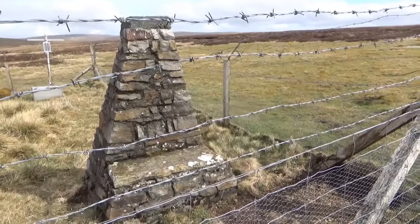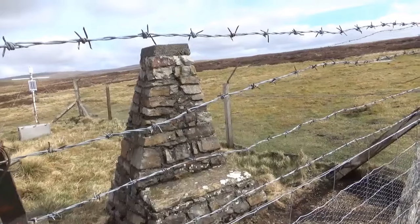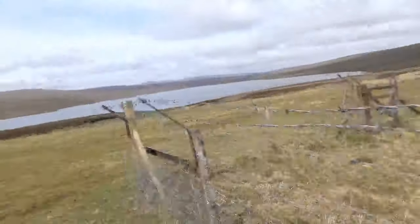We never know, unless we have a look in the map, or in the book or online or something.